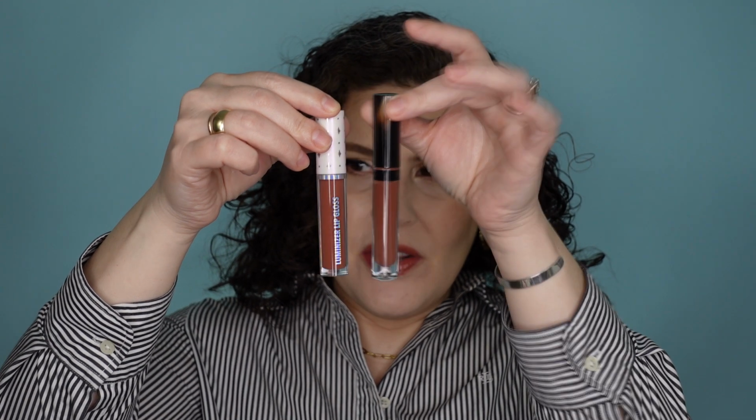The doe foot is also really flexible. I like how flexible it is. Sometimes it's so flexible I'm having a hard time applying it, but I don't think that's the problem here. This also doesn't feel really heavy. It doesn't feel sticky. I'm going to wear this with a lot of curiosity because this reminds me, and maybe I should just swatch it, of the new Victoria Beckham lip gloss I got in Poolside. Oh wow, these shades are very similar.